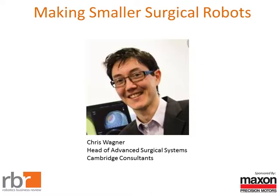One of Scott's main points is the need for surgical robots to be smaller. So that's what we're going to turn our attention to now, as we're joined by Chris Wagner, head of advanced surgical systems at Cambridge Consultants. Chris has been in the medical field for more than 15 years, and he completed his PhD in surgical robotics, specifically looking at force feedback. Cambridge Consultants has built a robot prototype for cataract surgery called Axis.